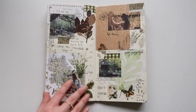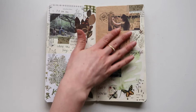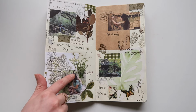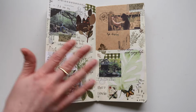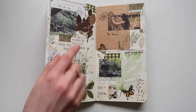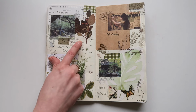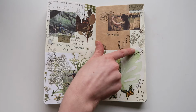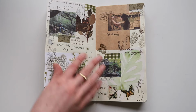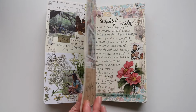So then the next day I watched the film. So then obviously I had to journal about the film too. And I actually really like this spread because I like how there's a lot of photos and not necessarily lots of writing. So I just added some little notes and tiny little additions to the spread around the photos, which I really like.